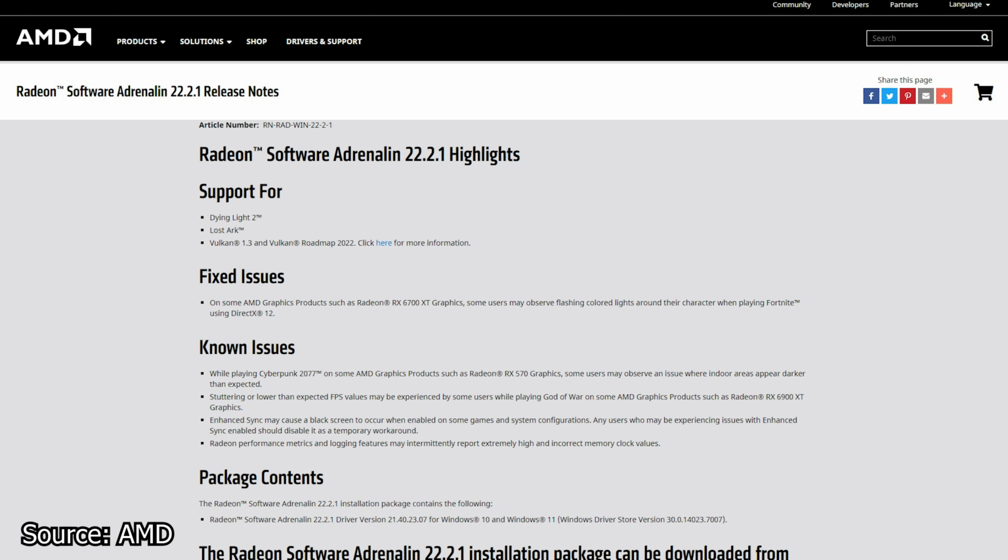With this release, yet again, there are plenty of known issues, starting with Cyberpunk 2077, where on some AMD graphics cards, such as the Radeon RX 570, some users may observe indoor areas appearing darker than expected. Next up, lower than expected frame rate values may be experienced by some users while playing God of War on some AMD graphics cards, such as the Radeon RX 6900 XT.